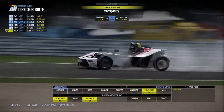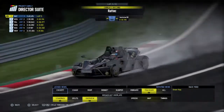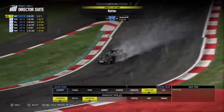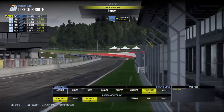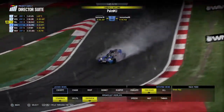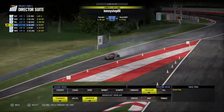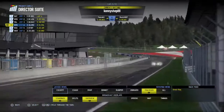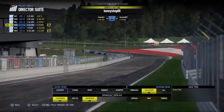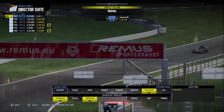Just trying to see, I think that might be McQuarrie there. Now I wonder if we'll see Palm or Kenny go into the pits. We see McQuarrie pulling into the pits there. Palm stays out. We can see Kenny's going into the pits, so he's got some massive damage from that crash. Because in a short race like this, it's not really worth going in the pits unless you absolutely can't drive that car. So it's obviously struggling with a lot of damage. Halfway through the race now, on the 6th lap.